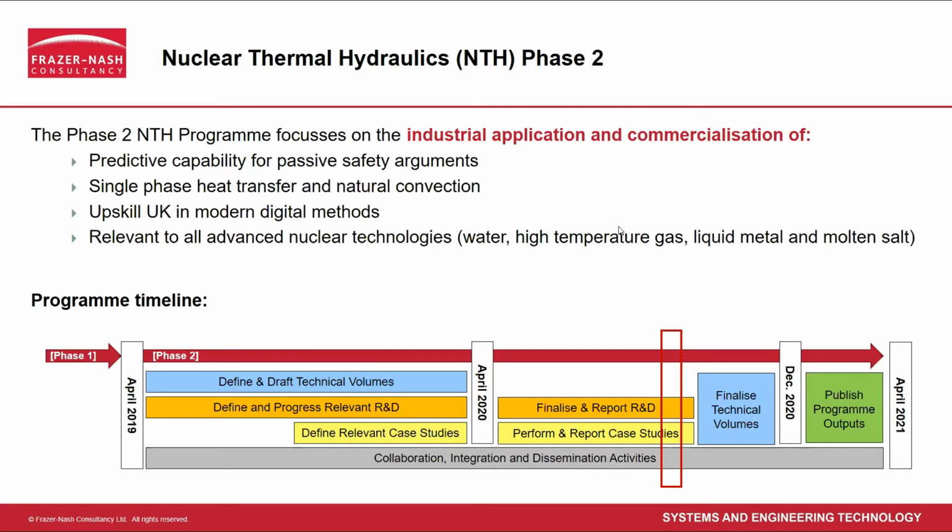As I say, we can't do everything, so we are looking at single phase flow and cutting out the multi-phase and boiling aspects. For a lot of the advanced nuclear technologies, multi-phase flow is less relevant. Part of the reason for using liquid metal and molten salt is that their boiling points are much higher. And so you don't get that issue.